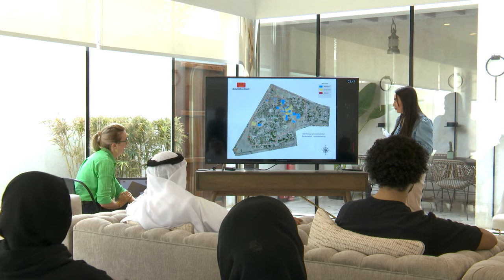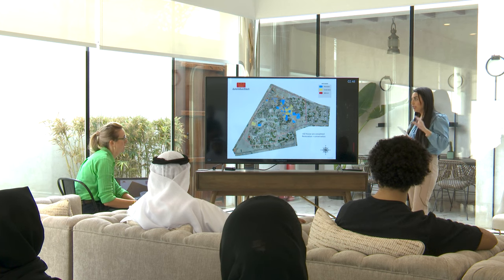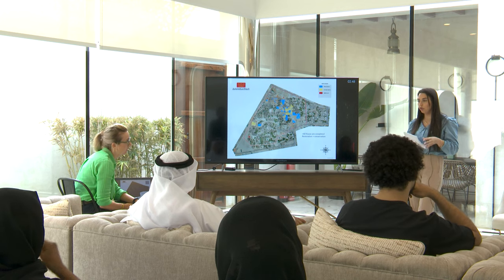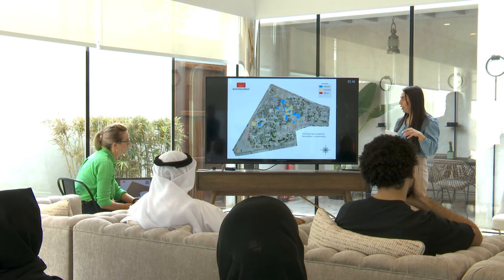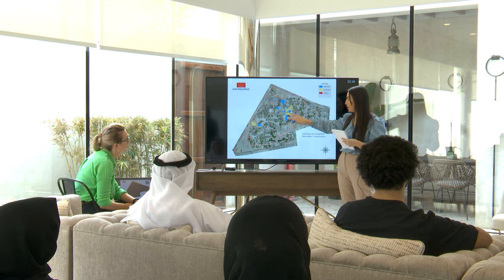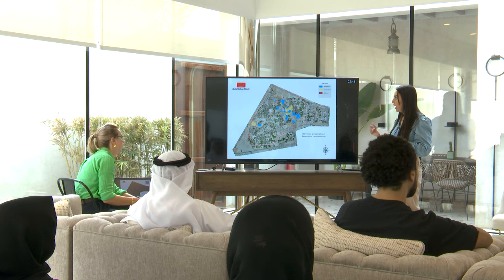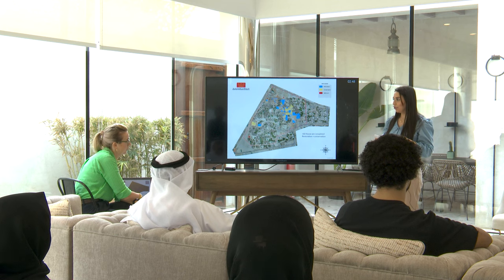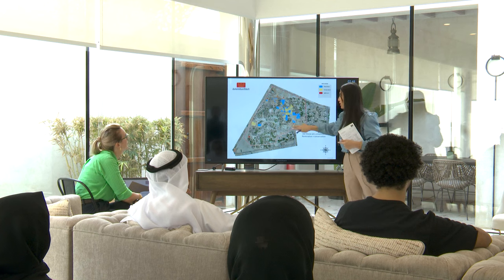Can I just ask, how did you choose which ones for restoration? When we started the project, we first chose the most important buildings in Al Jazeera Al Hamra, which are the fort, the mosques, the souk area, and the houses in the middle of Al Jazeera Al Hamra, which was the oldest zone. Later, after we finished this first phase of restoration, we started to make a connection between the two phases, between the souk area and the fort area.